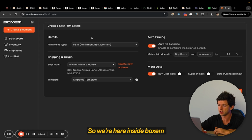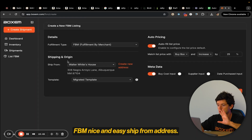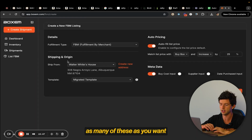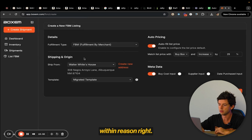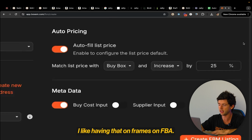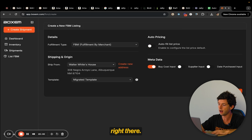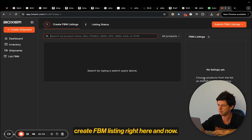Right, so we're here inside Boxem, then we just want to go ahead and hit fulfillment type, FBM, nice and easy. Ship from address, you can actually add as many of these as you want within reason, right? And you can actually ship products off on vacation if you want, just change the ship from address right there. Autofill list price, I like having that on for Amazon FBA, I actually don't like that for FBM specifically right there. And then we just need to go ahead and hit create FBM listing right here.